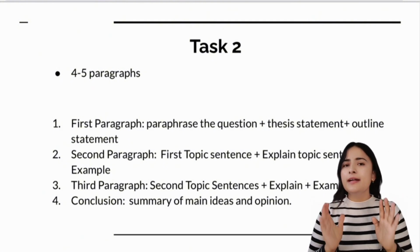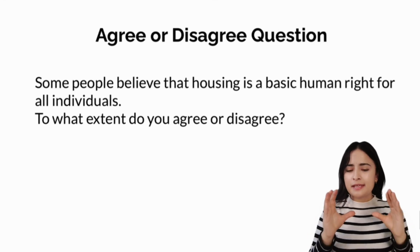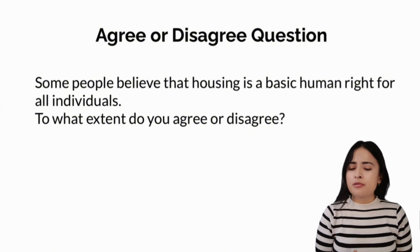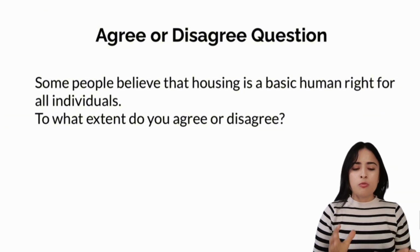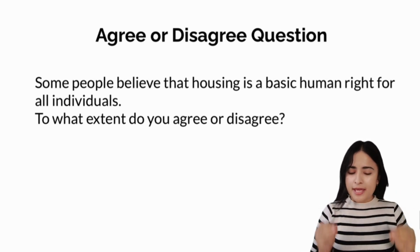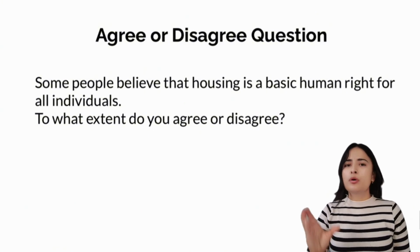There are different types of essay question. Now let's see how you will be writing in each type of question. Agree or disagree question. Some people believe that housing is a basic human right for all individuals. To what extent do you agree or disagree? If this type of question comes in your exam, either you have to totally agree or totally disagree.